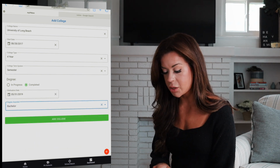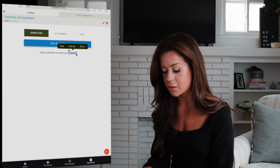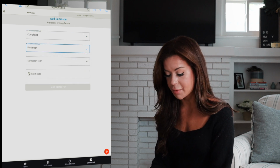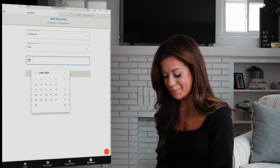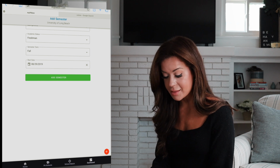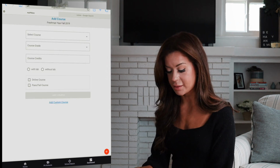And then once you add a school, you can go in and say, okay, I have a semester that's done, and it was done as a freshman. Semester term was going to be fall, and the start date, I'll just pick a random start date here. We'll just say August 28th. Add the semester, and then you can go in to edit the semester. You can add the specific courses.